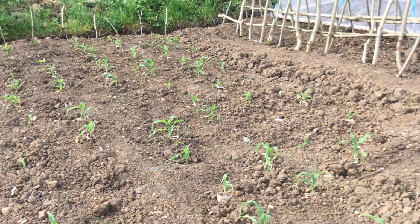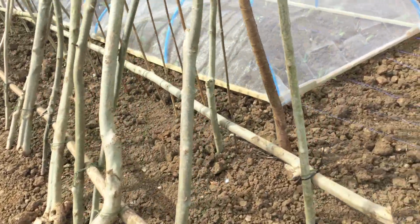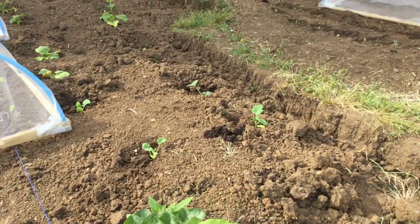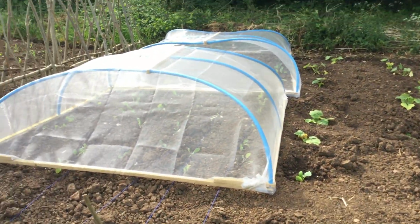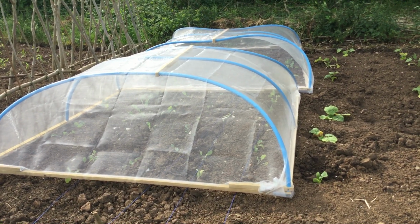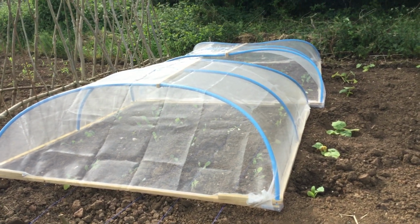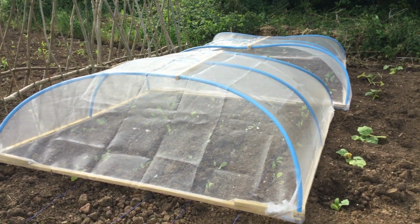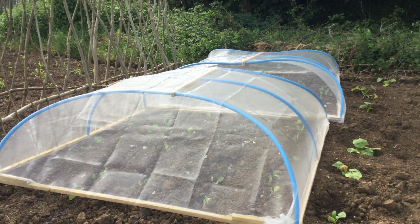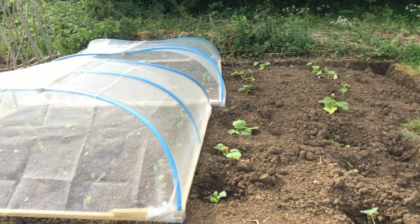There's one thing I had no choice with, and that's down here. Oh yes, the cloches. They've got Brussels sprouts and broccoli and cauliflowers all underneath them, and some cabbages. The reason why, it keeps the butterflies off, and with no butterflies there's no caterpillars, with no caterpillars there's no holey leaves, so that keeps them all nice and tidy.